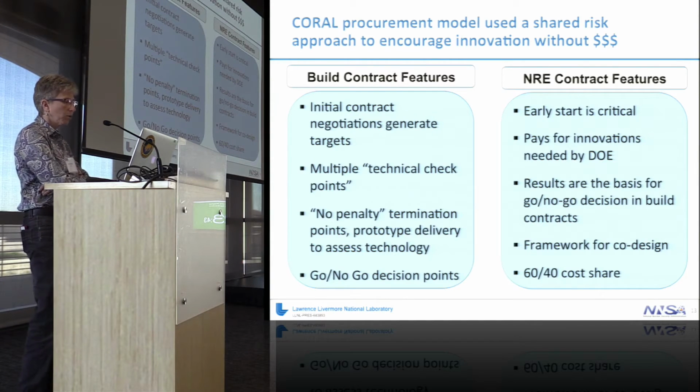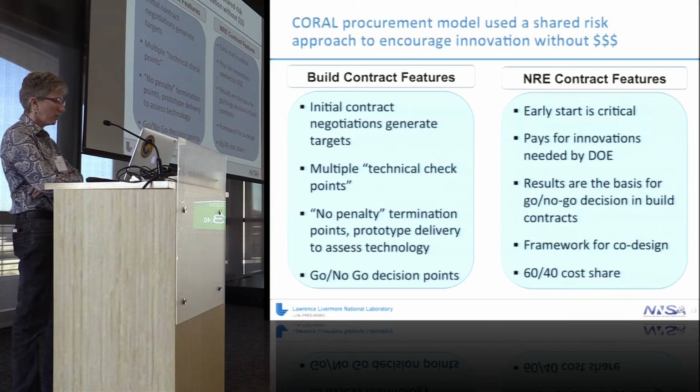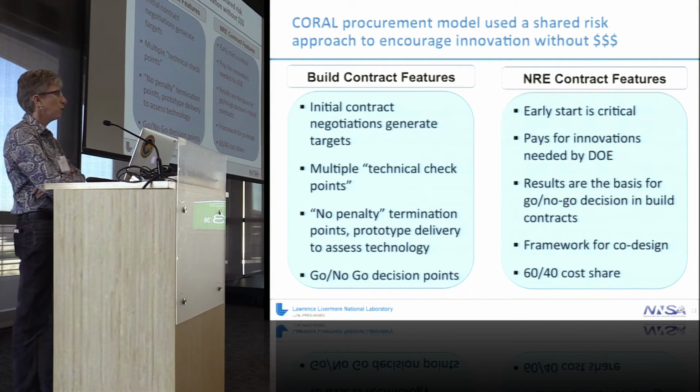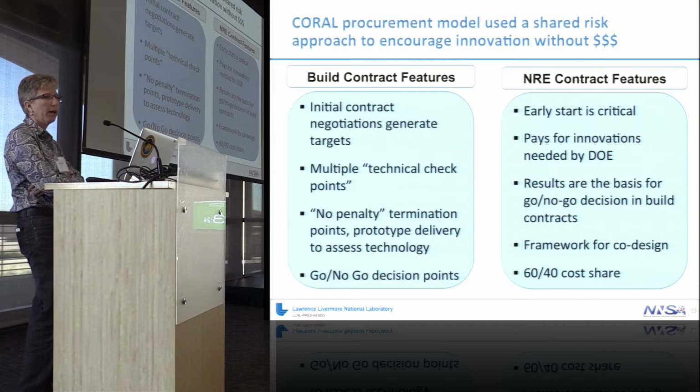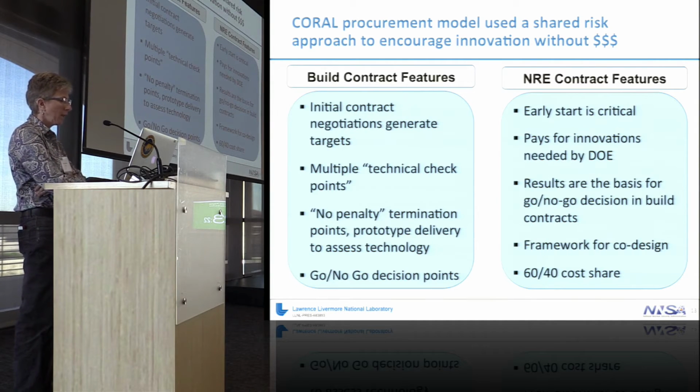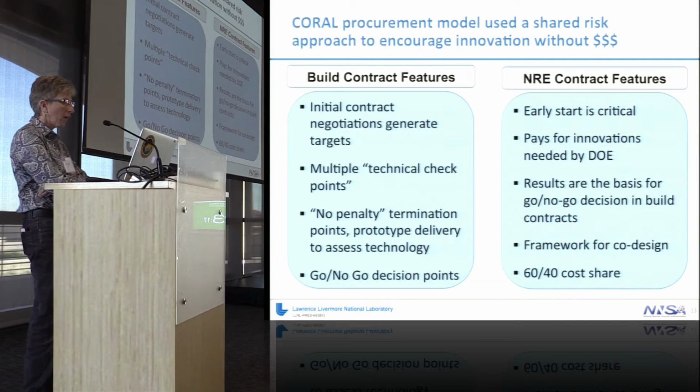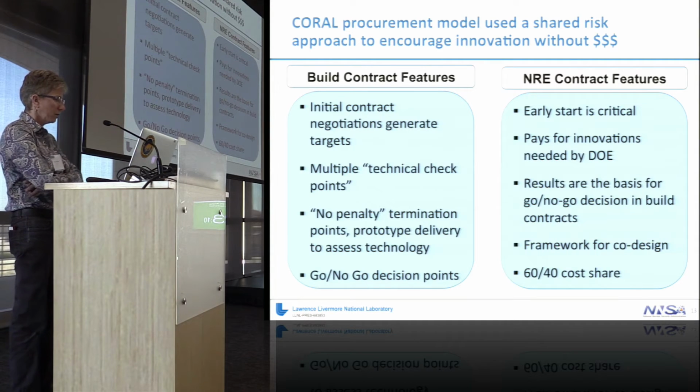The shared risk approach alters the traditional fixed price contract approach. For the build contract, we engage in early contract negotiations to define targets that represent our desired and occasionally stretched goals for the system. These include system characteristics as well as the cost of commodities that we're going to be buying way out in the future, such as memory. For the NRE contracts, we strive for as much lead time as possible and collaborate closely with the vendors to maximize the chance that the innovations we are funding can make it into the final system that they build.